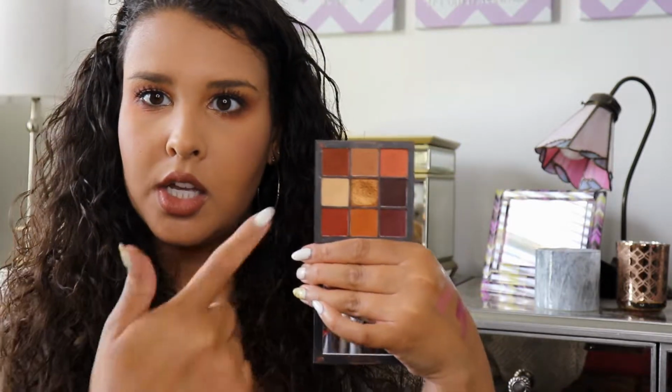I also have the Mauve Obsessions one. I'd use that one more. I'd used it maybe just a handful of times before the trip, but on the trip I really started to love this, like love it. I can really do a whole look using just this palette, and it was really nice and really quick.